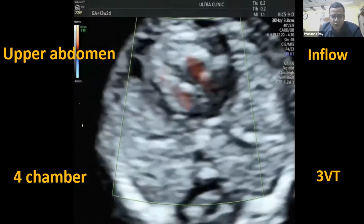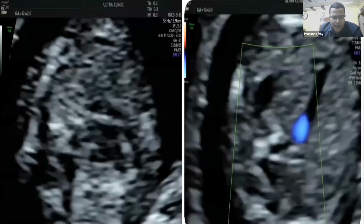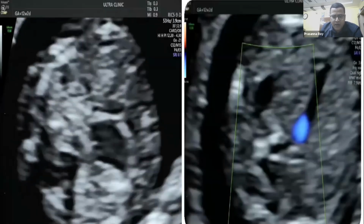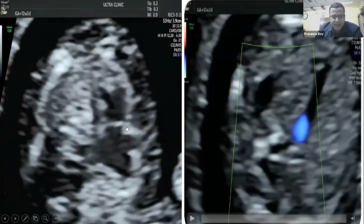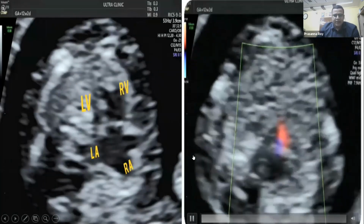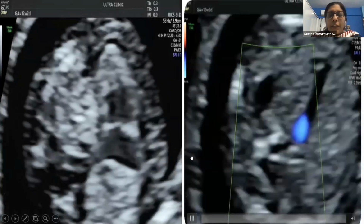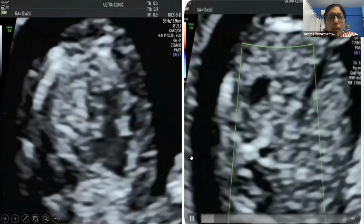saw in the presentation. So we move on to the first panelist today, our senior Dr. Sita Ramamurthy Pal. Ma'am, what is the abnormality seen in the following clip which I will play? And please describe the ultrasound findings. This is the grayscale and this is the color clip for you, ma'am. Thank you for the opportunity. Thank you, SFN. So, yeah.